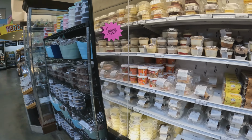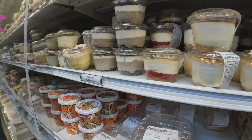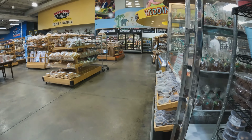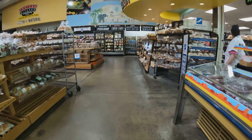Down past the cheese and the deli food and around the beer and past the wine, and we're at the bakery where they have an unbeatable collection of sweets and breads and rolls.